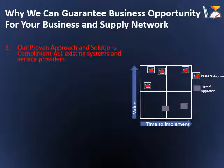So based on our experience, we can guarantee you business opportunity. That means spend time with us, and based on our proven solutions approach that complements your existing assets, it complements your people, it makes them better, it complements your ERP system, your freight forwarding relationships, your 3PL relationship, your whatever supply chain planning or planning systems or Excel spreadsheet you use, we complement, make it better.